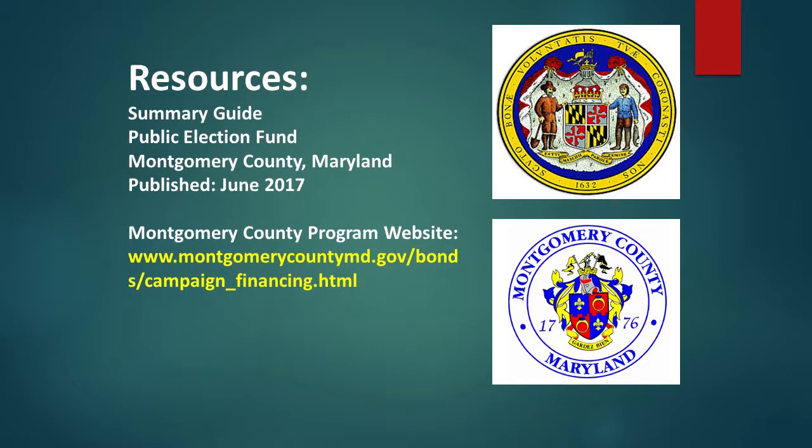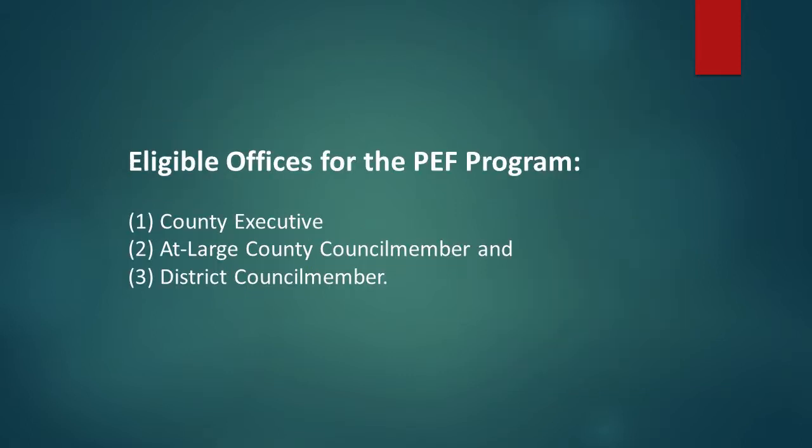There's the summary guide, which was published in June of 2017, and the Montgomery County Program website, which is listed here on the slide. This program covers 10 offices that are eligible to participate in the program: the County Executive's Office, 4 at-large council seats, and 5 district council seats.